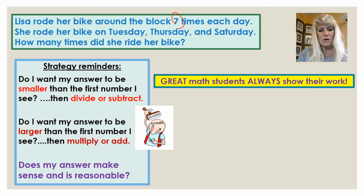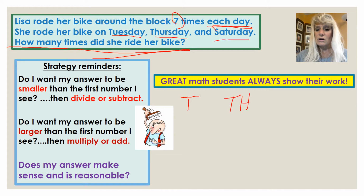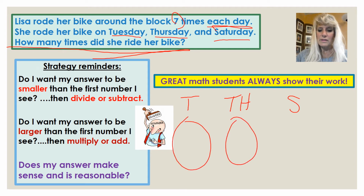So they want to know how many times did she ride her bike? Well, she rode her bike 7 times each day. So let's take a look at how many days she actually rode her bike. So she rode it on Tuesday, so I'm going to put a T for Tuesday. She rode it on Thursday, I'm going to put a TH for Thursday. And then she also rode it on Saturday. So I like the grouping method. That's probably my favorite. And it says she did it 7 times each day.